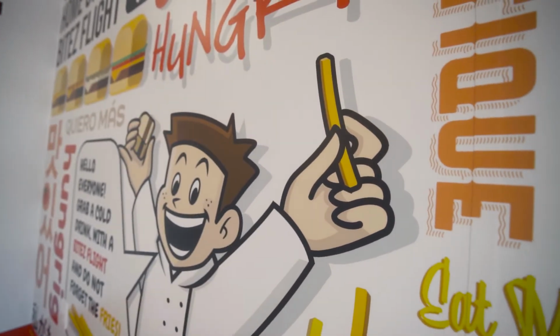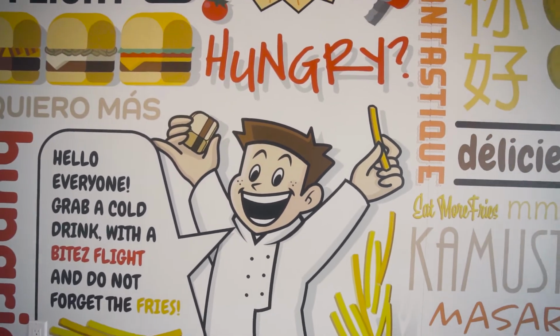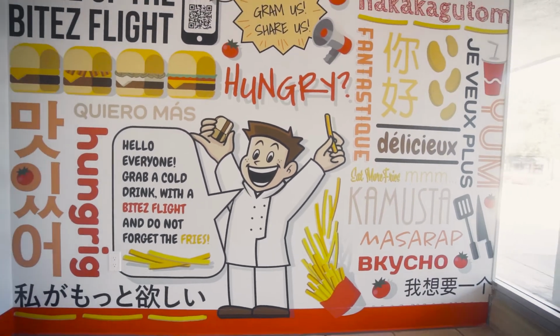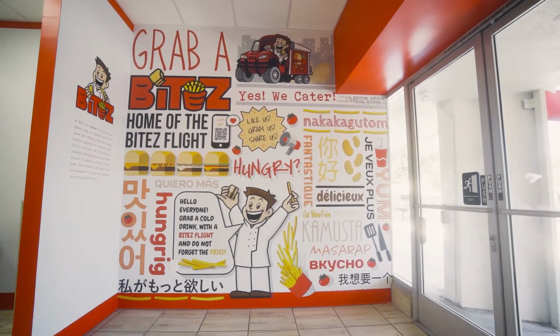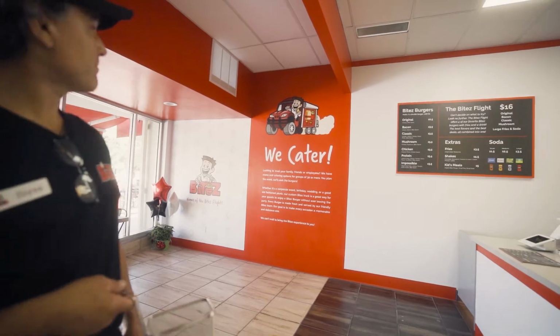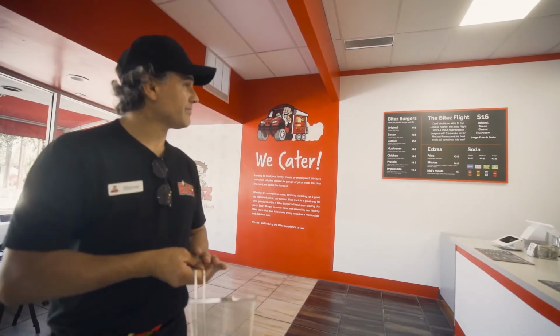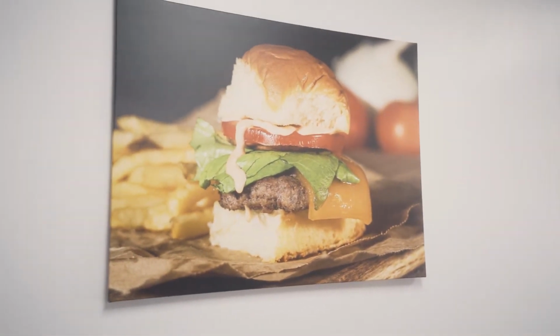So you see a lot of people taking pictures in front of this thing already? Absolutely. Everybody that comes in, that's the first thing they look at. They look at the wall and try to figure out what to do with it first. There's so much stuff going on that they're not even really sure what to do with it. Then as they look around, you see the Bitez guy catering, the cool little catering truck. It's a very cool, simple concept that I think is going to do real well.